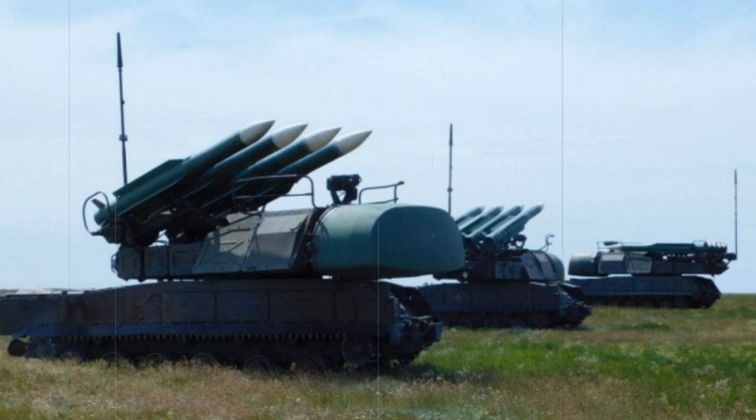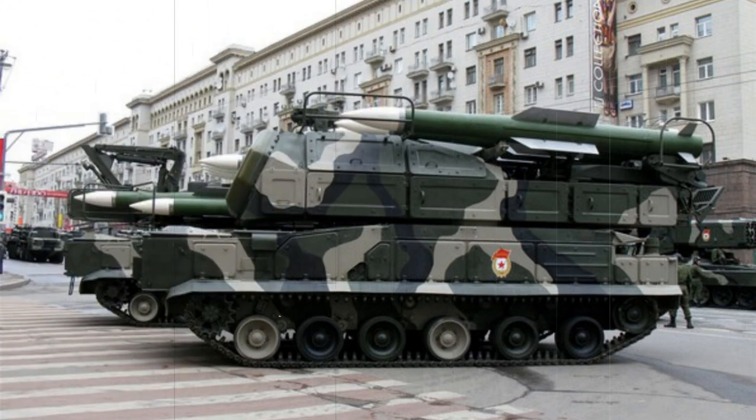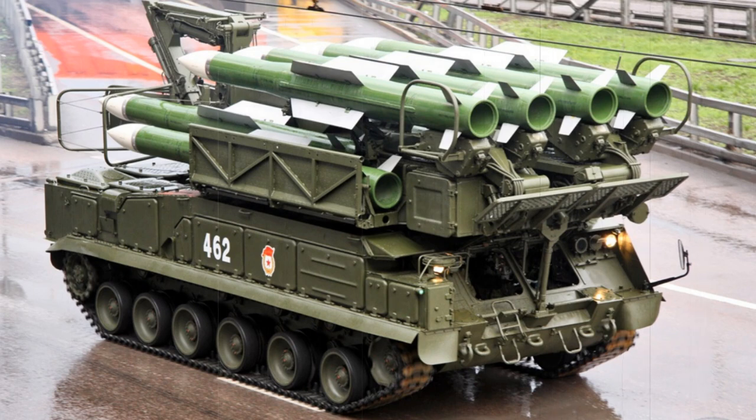The 9M38 Buk missile was designed for placement atop a tracked chassis containing six double-tired road wheels to a track side with a rear-mounted drive sprocket. The completed system would sport a 360-degree traversing launch platform, with powered elevation, mounting four 9M38 missiles.